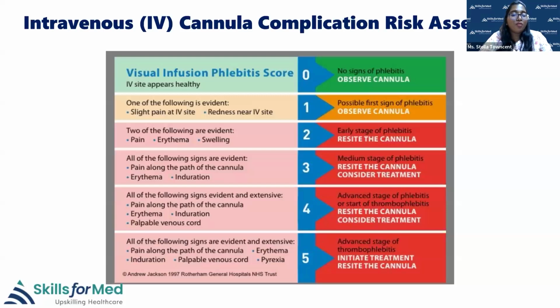And if you have missed all these four scores and analyze the patient only at score 5, the patient is going to have pain, redness, swelling, induration, and a palpable venous cord. Together with that, the patient will also develop fever. For this patient, you will initiate treatment and resite the cannula. That patient is going to have advanced stage thrombophlebitis.